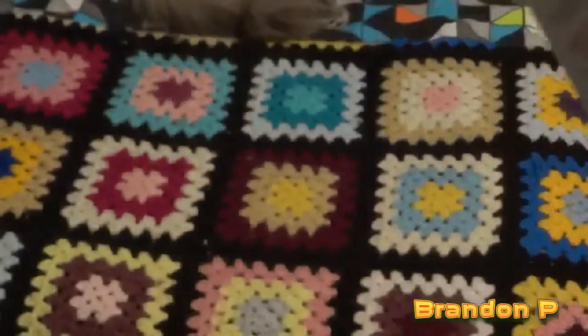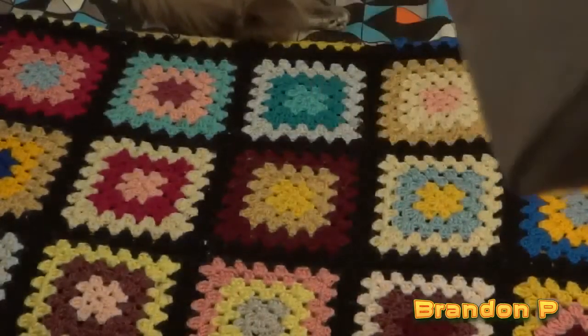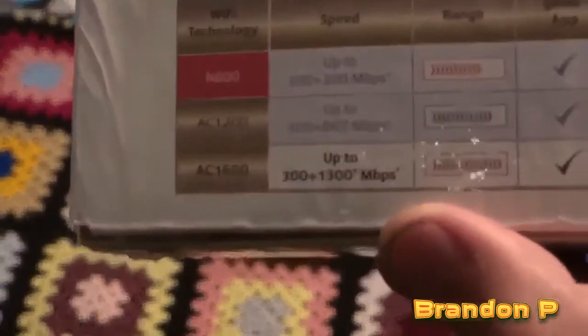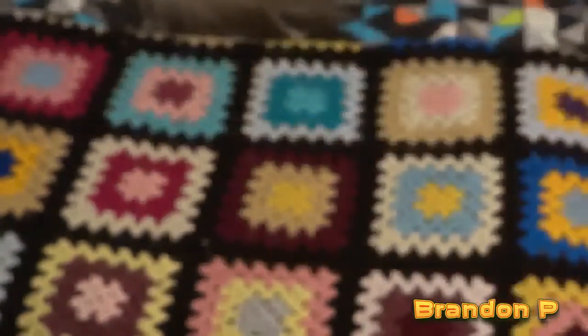Ooh. So, you just can pause and read that. Oh! AC1600? Oh, this is the top of the range! Up to 300 plus 1300 megabits per second. Oh, it's top of the range. Camera focus. I'm excited here, thank you. I got that one. I thought I had that one, but I got that one. As you can see there. Top of the range. Well, near enough, I suppose.